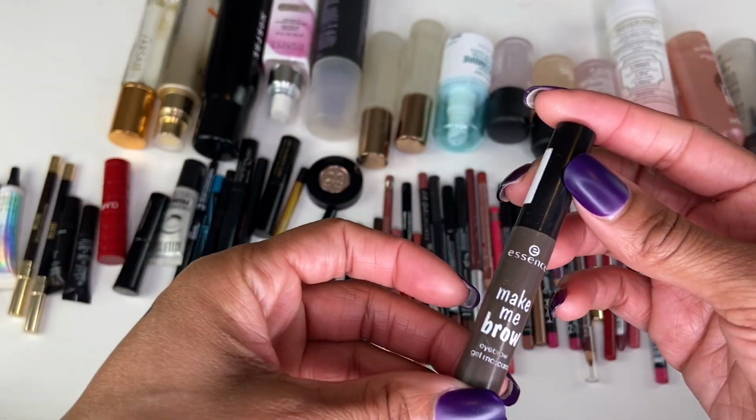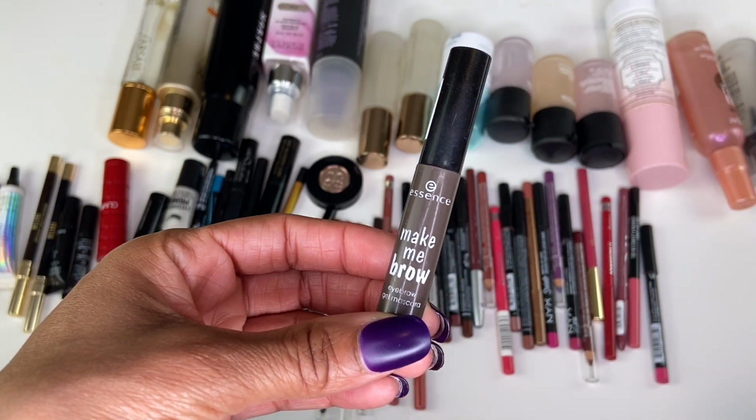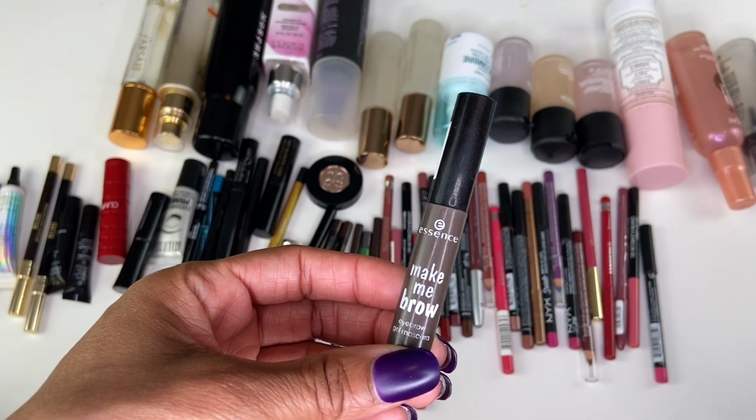I mostly use this when I've just gotten my brows done and they're really nice and fresh, and then I just kind of want to put a little something in my brows, but I don't really want to put a full face of makeup on.